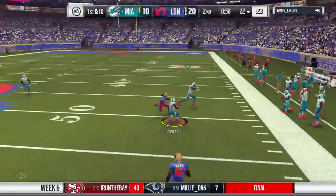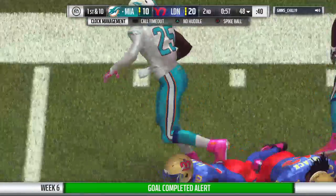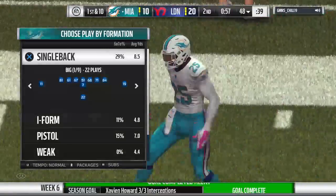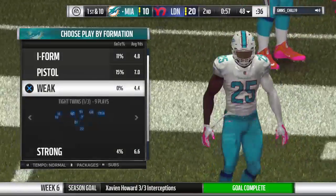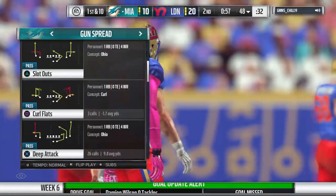Now he's going to send this one, and he fires one that's intercepted. A great read, and it's picked off. And his guys are going to take over at their own 48-yard line. Out comes the Miami offensive unit now. They get set to take over.